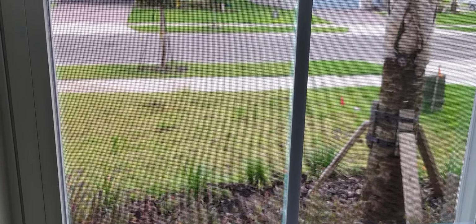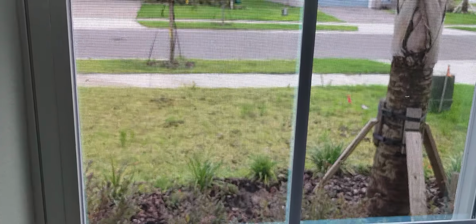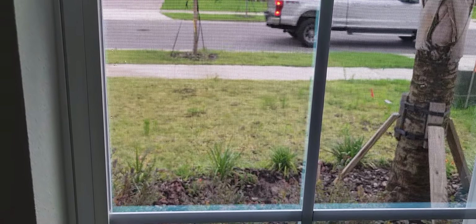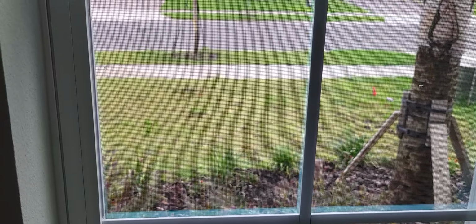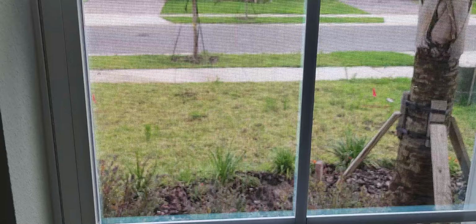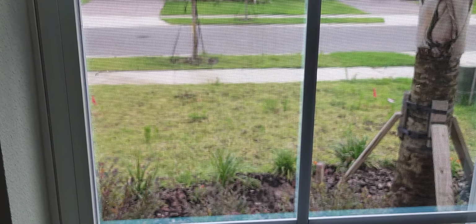I was originally just going to resod in the front, but once I started pulling the weeds, I'm like, the St. Augustine is really already established there. I just have to aerate the front yard and then feed it a little bit in order for it to be nice and green, like my neighbor's.